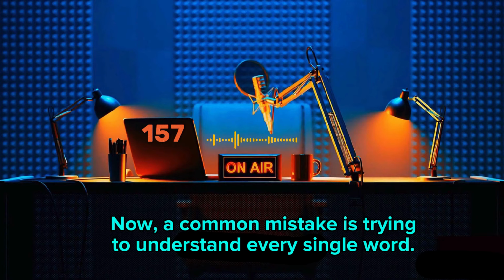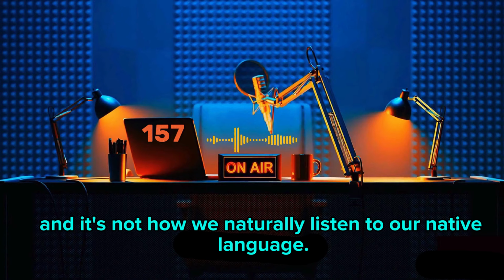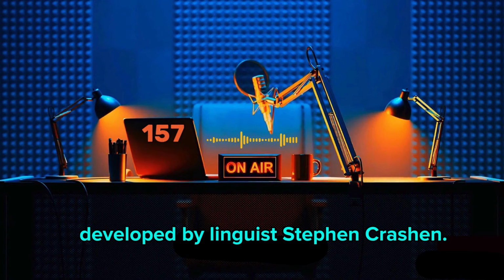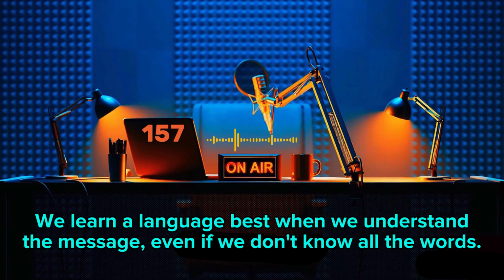Now, a common mistake is trying to understand every single word. Don't do that. It's frustrating, and it's not how we naturally listen to our native language. That's right. Try to get the main idea of what's being said, even if you don't understand every word. This is related to something called the comprehensible input hypothesis, developed by linguist Stephen Krashen. It sounds complicated, but the basic idea is simple. We learn a language best when we understand the message, even if we don't know all the words.